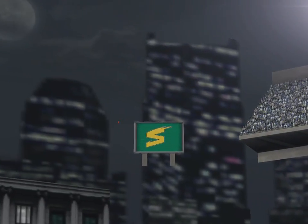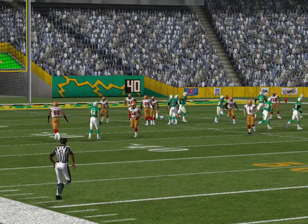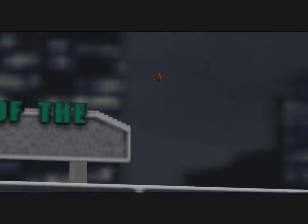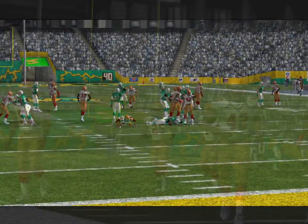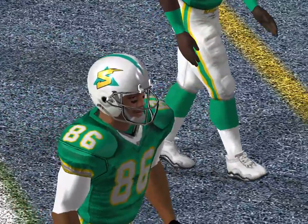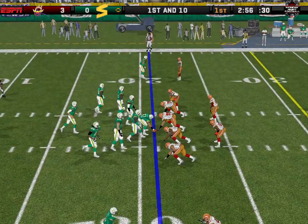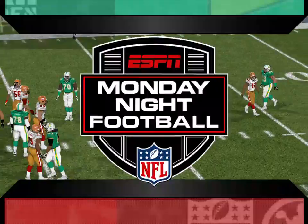Got all of that one. Number 33, the Redmen in their first game. Ball on the 21-yard line. Let's go now! Number 50 is there on the stop. 30.